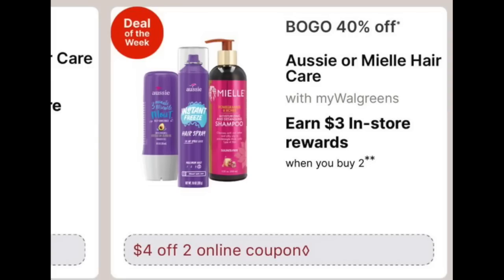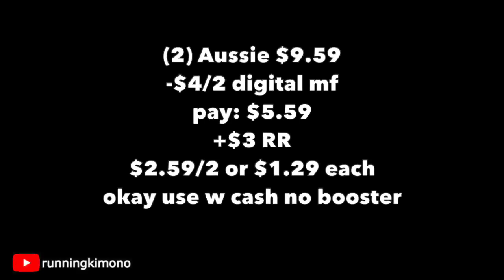Now we're going to be looking at the Aussie hair care for $5.99. It's buy one, get one 40% off. $3 reward when you buy 2 with a $4 off 2 digital. Grabbing 2 items at $5.99 a pop.